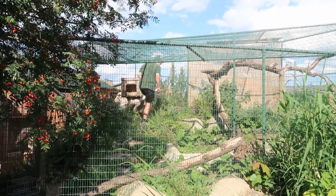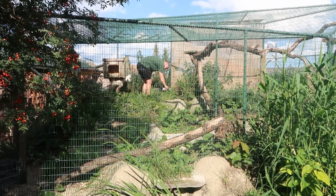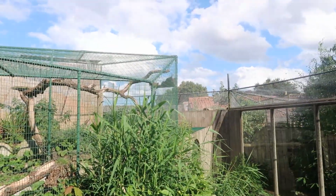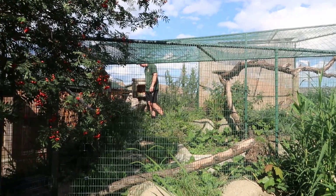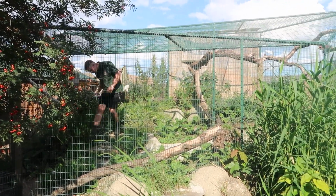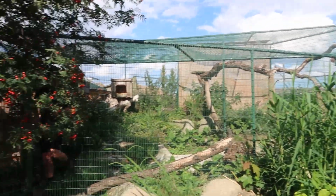The keeper's just got in there with a bottle of spray catnip. Seems to be spraying it. One of them's just run inside. Another one's up there, and I'm hoping if we wait around a little bit we might see him sniff it and see some interesting behaviour. It's a good bit of stimulation and enrichment for them.